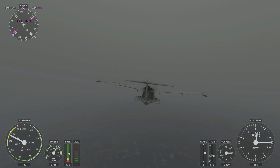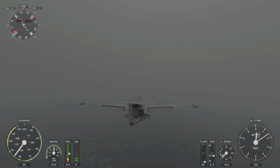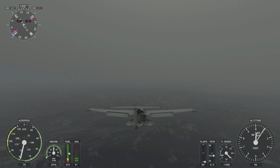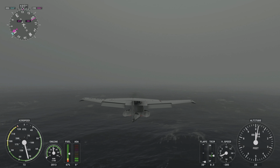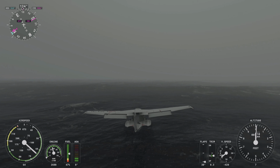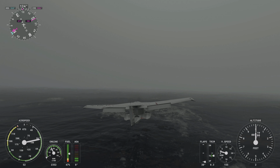We're passing 300 feet, 200 feet. Going to pull back on the stick a little bit here to try and slow us down. And passing 100 feet. Man, look at those waves. And we're about to touch down. Here we go. Let's see what happens. I'm going to try and hold it up a bit. And we're down again, and we're bouncing.